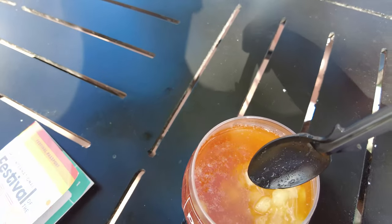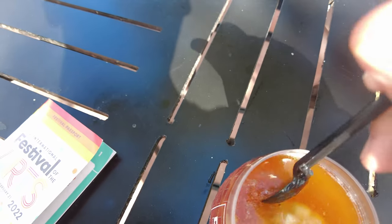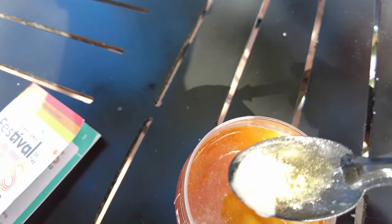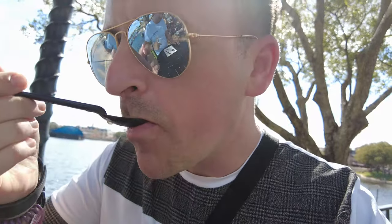So inside you have the apple cider, and then you have a lump of apple sauce. And then at the bottom you have this, which you would think is some kind of breadcrumb pastry, being that it's an apple pie. But let's try it and see. Okay, no, it's not breadcrumb. It's like a cinnamon ice cream. It's quite nice.